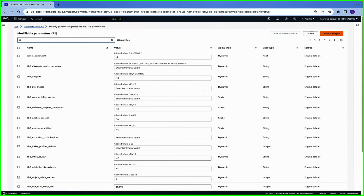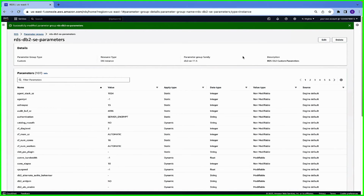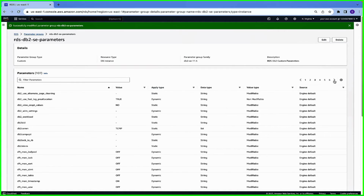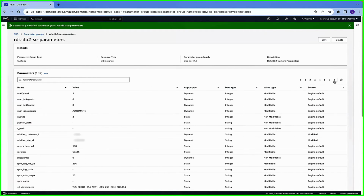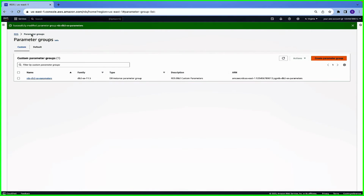We've got to go through the list of parameters. If you search for IBM, you'll see there are two parameters that we need on the parameter group. One is your IBM customer ID, and the second is your IBM site ID. These are available through your support portal, where you can get this information as part of your IBM relationship. Once that information is put onto the parameter group, you just apply that parameter group to all of your DB2 instances. So you only have to do it once, and then you can reuse it for however many DB2 instances you're creating.